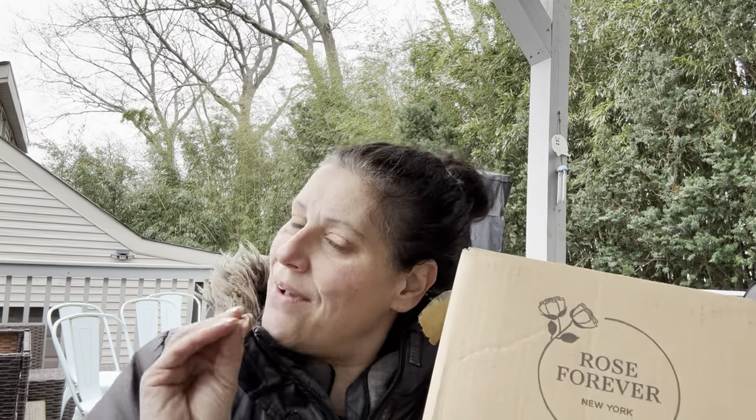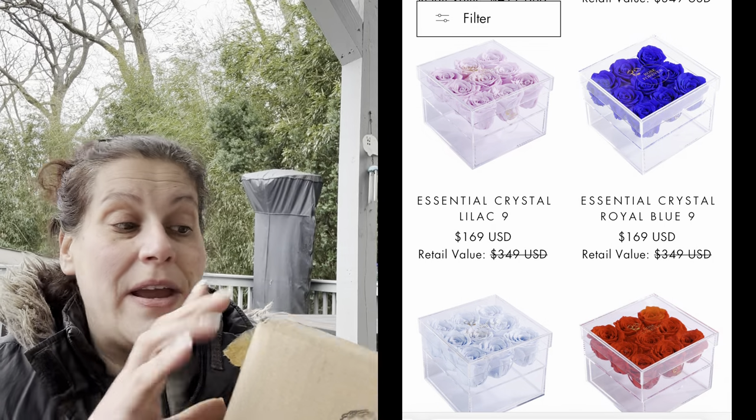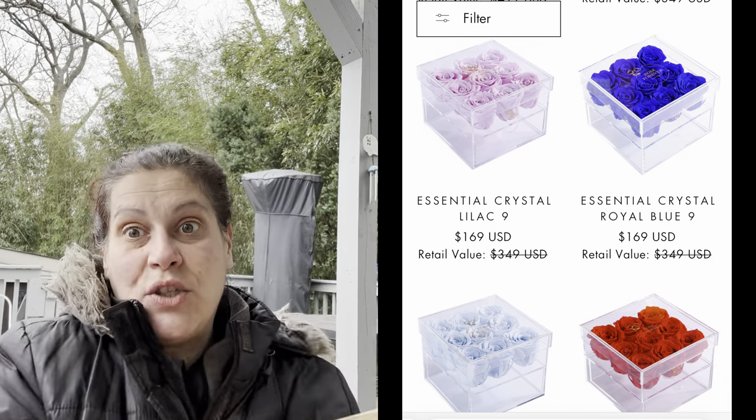But I just got a new one. I picked out a new one in a box that I happen not to have because I like to have all of them. My favorite thus far is the crystal box. It's my absolute favorite, but this one intrigued me. So I'm gonna show you my newest. So this is how they come.